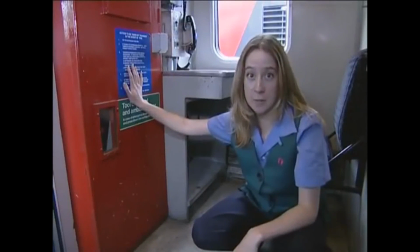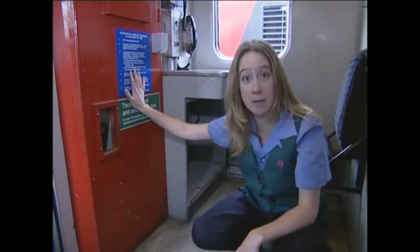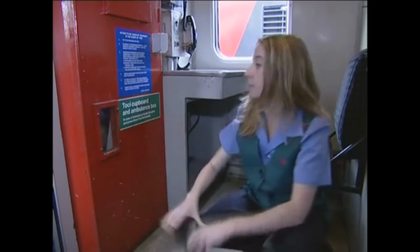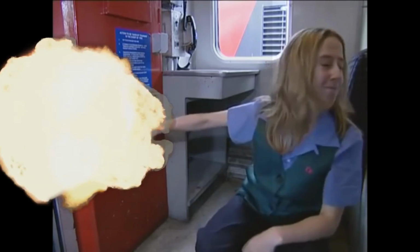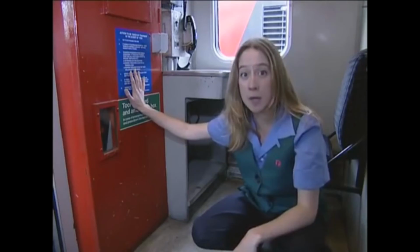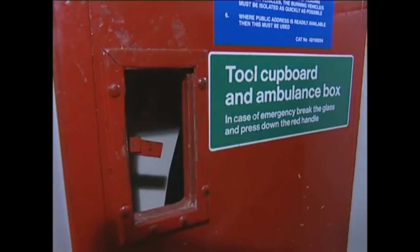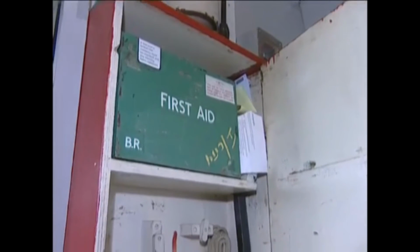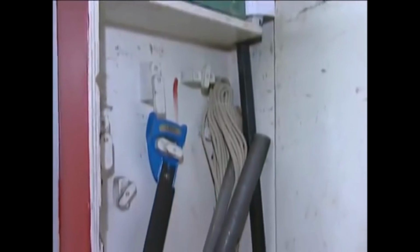Emergency equipment can be found in this cupboard in the train manager's office. To open the cupboard, simply break the glass, then pull down the cupboard door. It contains a first aid box, as well as items like an axe, a saw, a crowbar and some rope.